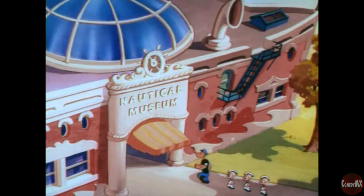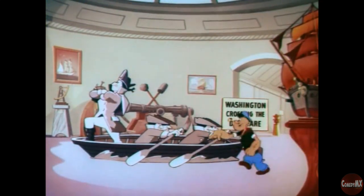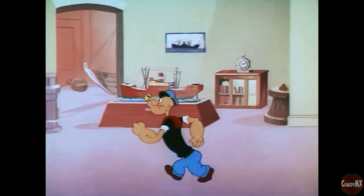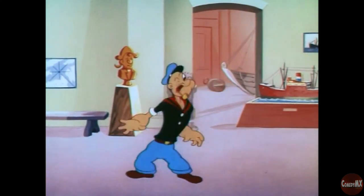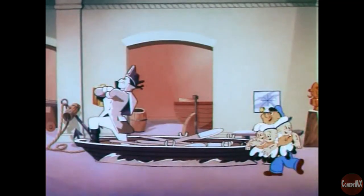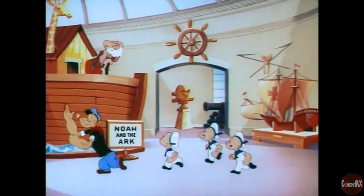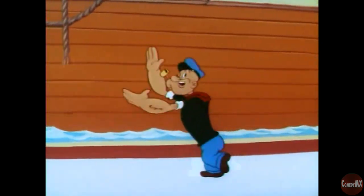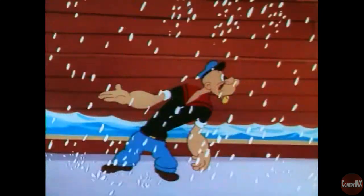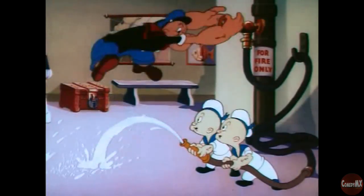If you kids wants to be sailors like your Uncle Popeye, you'll have to learn about them. Boys, this is the famous boat that George Washington couldn't have crossed the Delaware without. Huh? Come on now, break it up. Now here's Noah, the Oyls' first sailor. And on his maiden voyage, it rained for 40 days, every night. Hey, you kids will get us thrown out of here.